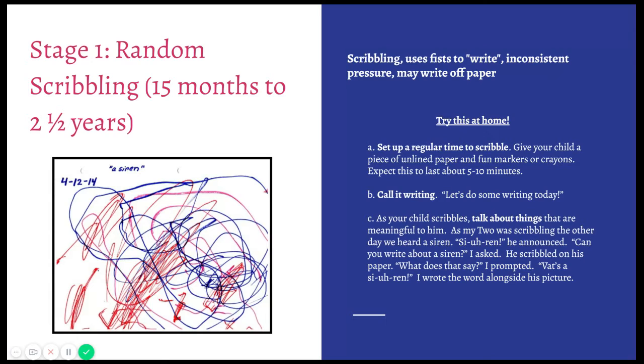So stage one is random scribbling. This isn't where the child is going to do letters or anything like that, but more larger hand movements, and uses their fists to write in consistent pressure. So fine lines and thick lines, may write off the paper because, again, they don't have those fine motor skills to really grasp the pencil.